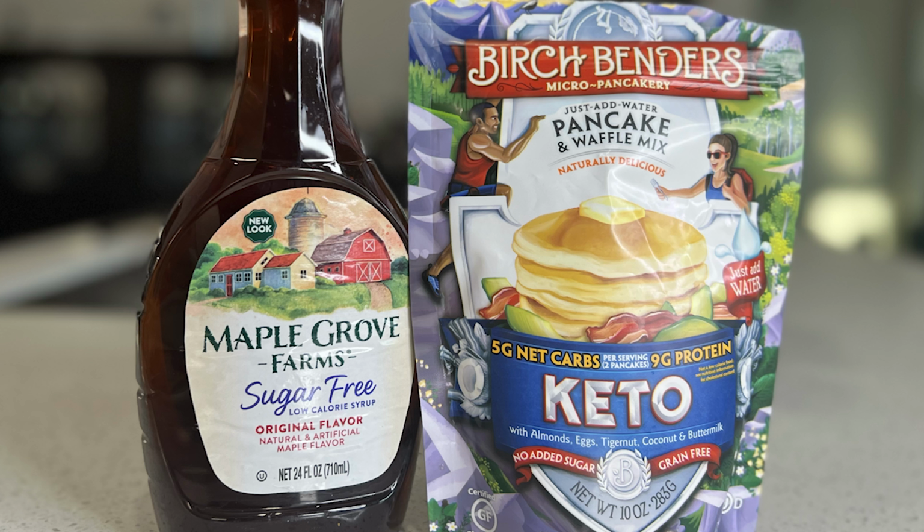Another breakfast choice that I like to use is the Birch Benders Keto Pancake Mix with sugar-free syrup. Now, I don't want to give up eating foods that I enjoy. I love pancakes. Give me some pancakes and some sugar with some syrup, I'm good to go. But because I'm watching my sugar intake, I want to make sure that I don't overload my sugar. I found the Birch Benders pancake mix, which is great. And with that, I can make a medium-sized pancake, still stay within my macros, because I do macros, and have the sugar-free syrup on the side.